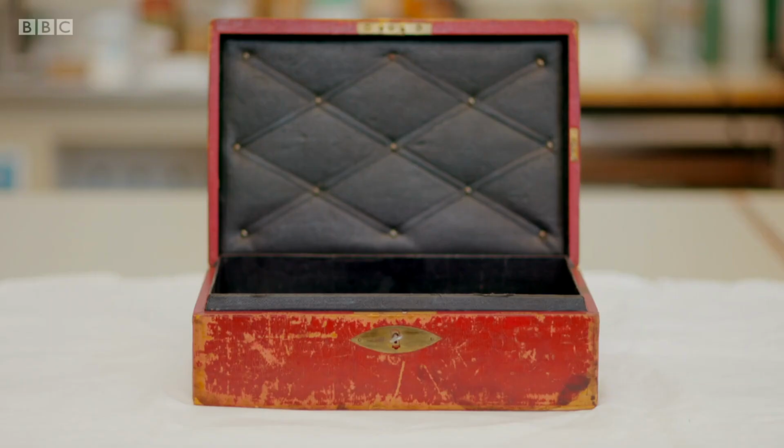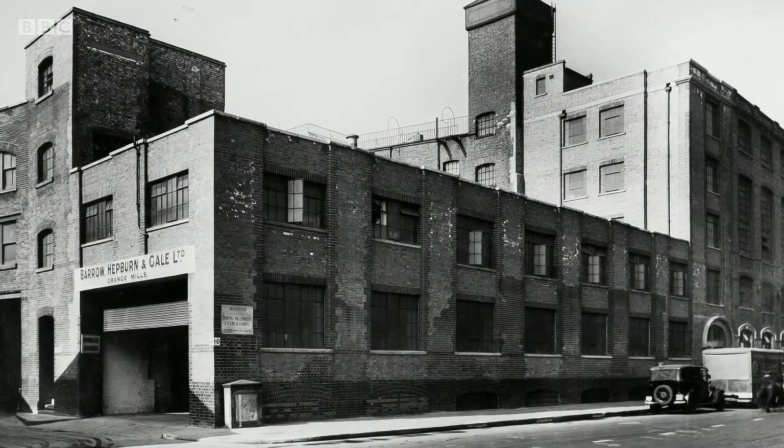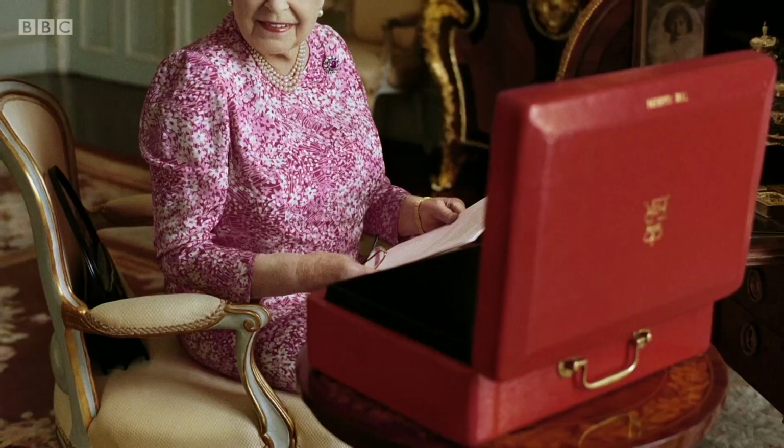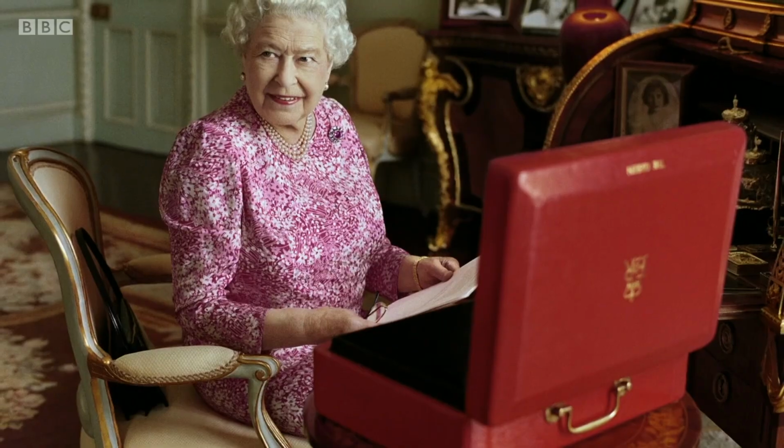Boxes of these types were made in many different workshops around London in the past, but nowadays it's only one company that still makes these boxes and follows traditional methods. Barrow, Hepburn and Gale, founded in 1760, are now the only suppliers of the dispatch boxes that are used by both the Queen and government ministers today.